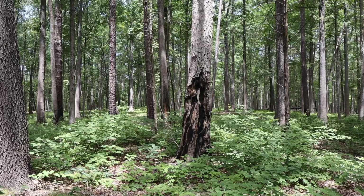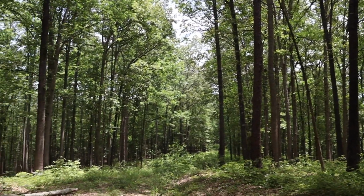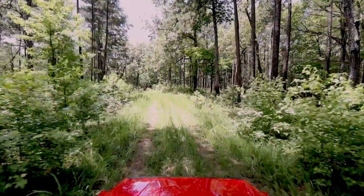Man, I can't tell you how nice it is just to be out here in the open by ourselves, in the woods, having lunch, and it's beautiful. Like, it's just woods everywhere. It is so nice. I'm so glad we're doing this.